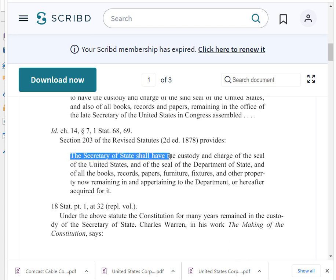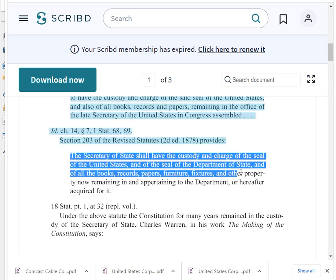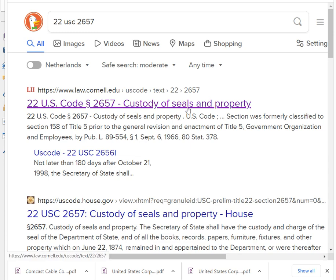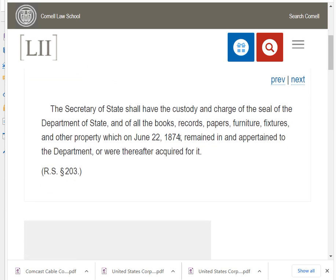The Secretary of State shall have the custody and charge of the seal of the United States and of the seal of the Department of State and of all the books, records, papers, furniture, fixtures, and other property now remaining in and appertaining to the department or hereafter acquired for it. All right, so that's 1-68. 22 USC 2657, custody of seals and property. I just hope that y'all are seeing the recurring theme here is custody and seals. All right, it says the same thing over and over.